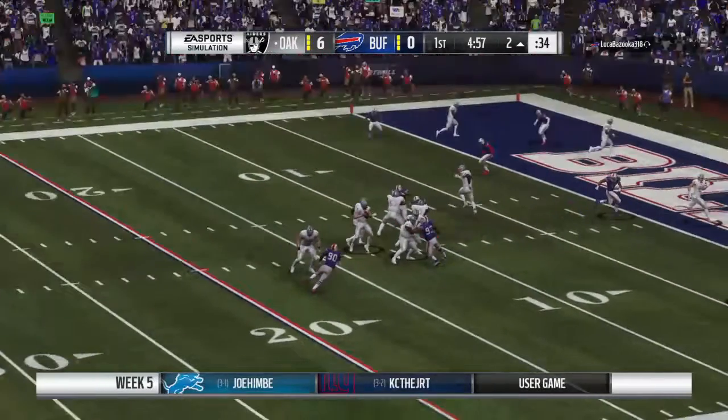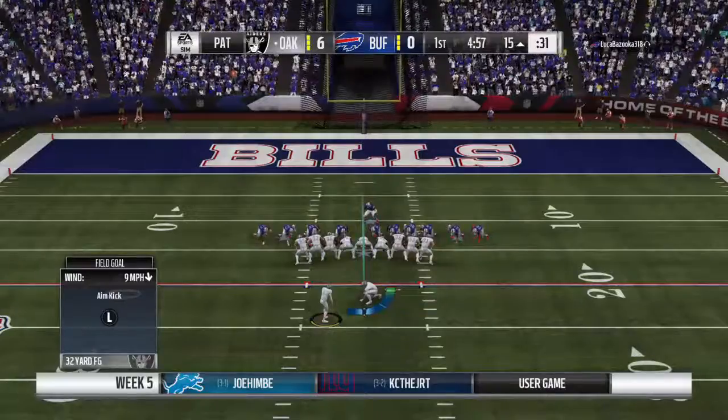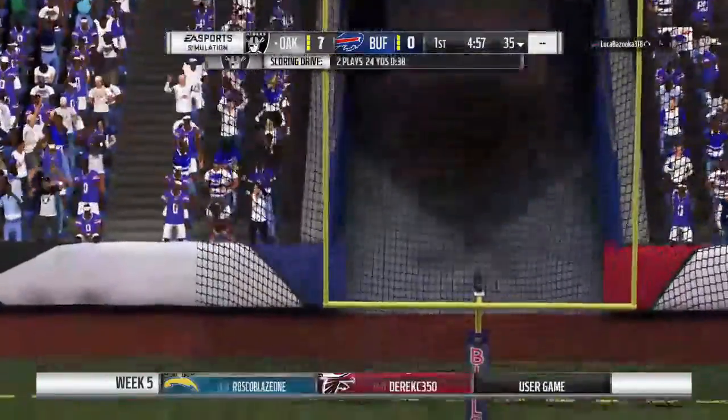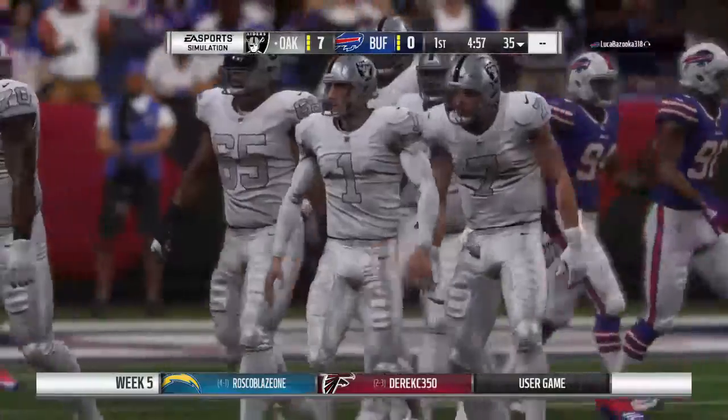That was not a designed run. It was supposed to be a pass, but it turned into an exceptional run. What a scramble for a touchdown. Extra point hugged the upright a bit, but he gets it to go. And that makes the score 7-0.